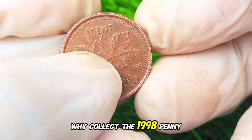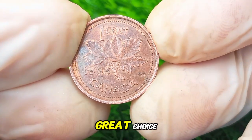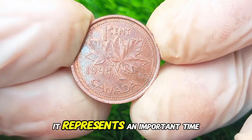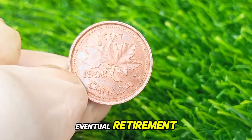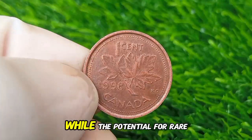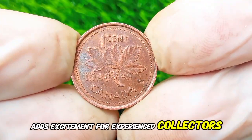Why collect the 1998 penny? The 1998 penny is a great choice for both novice and seasoned collectors. It represents an important time in Canada's numismatic history and is part of the series leading up to the penny's eventual retirement. Its affordability makes it accessible to beginners, while the potential for rare errors adds excitement for experienced collectors.